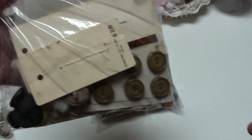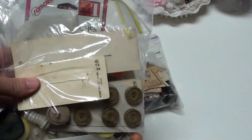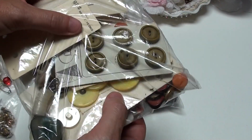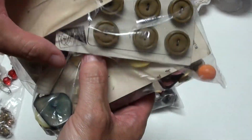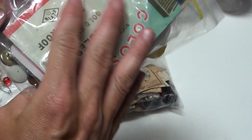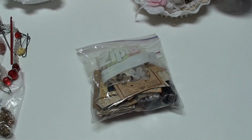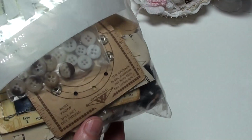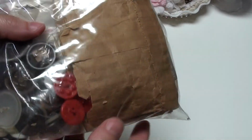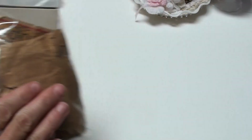Let's see. I got these at an estate sale. And they're the vintage buttons, and I love my vintage buttons. And there's some nice pieces in here, like some of those right there. I love them. And I have myself a nice little jar here in my craft room, a milk glass piece, that I put all my mother of pearl pieces in. So those are some nice buttons that I have to go through yet.